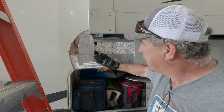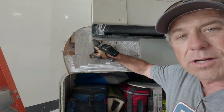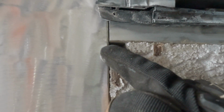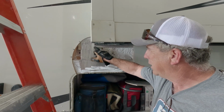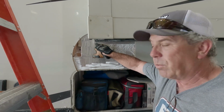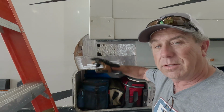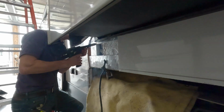They've ground all this down and cleaned it up. I think they're going to re-weld this weld right here, and I'll try and zoom in on it. You can see there that that weld is incomplete, so I think they're going to try and put a gusset here and re-weld that back in so it's got some strength to it, and then we'll be back in business on this side. Yay!